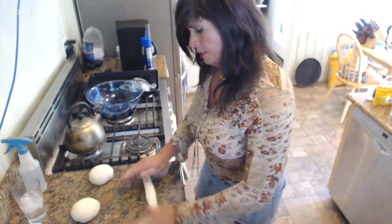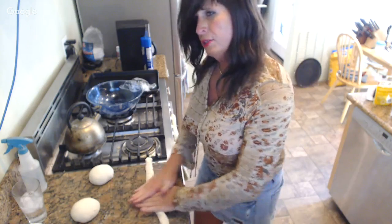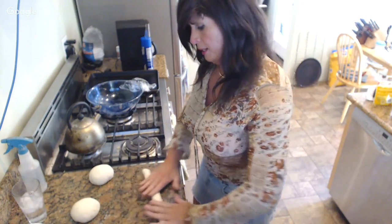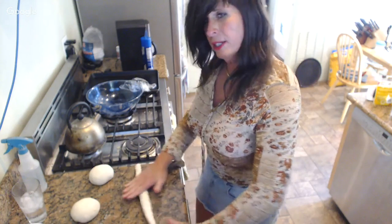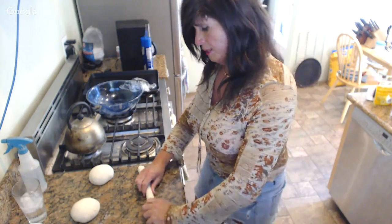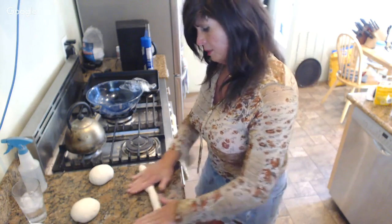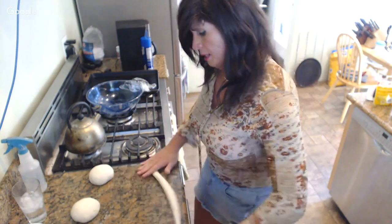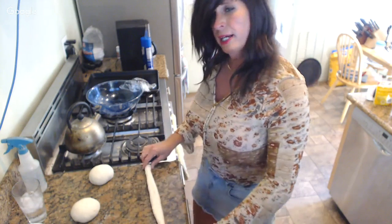Okay, and we're going to roll these out to about 14 inches. Look at how nicely they're shaping out there. How nice is that? All right, we let that stretch a little, let it rest a little bit if you want. Don't overstretch it. And look at how nice that is.